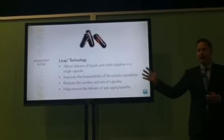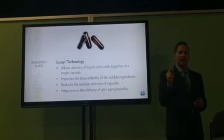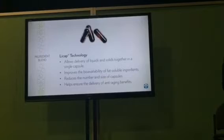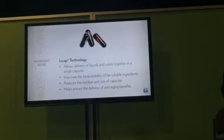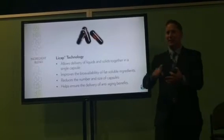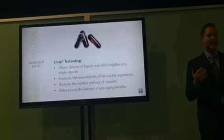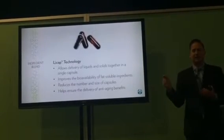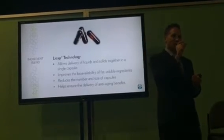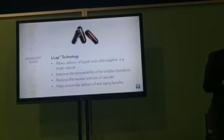And aside from allowing liquids and solids together in the same capsule, it also helps improve the bioavailability of those ingredients. It also reduces the number of capsules that you have to take. And that's a big plus for all of us, right? If we're taking Life Pack, if we're taking Tea Green, Bone Formula, we're already consuming a lot of capsules each day. And so what this new technology has allowed us to do is deliver so many ingredients in a small amount, in just 2 capsules twice a day. That's all it is with Youth.